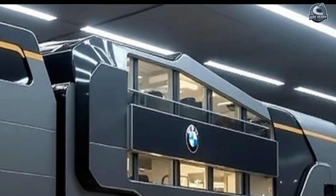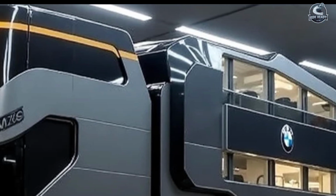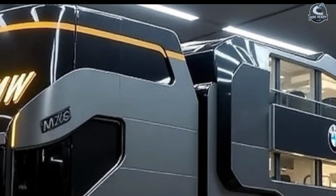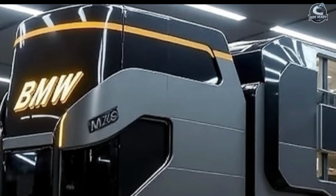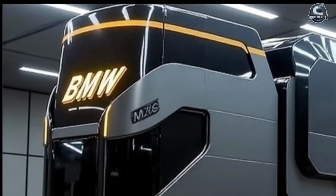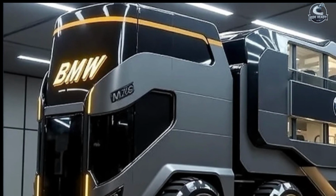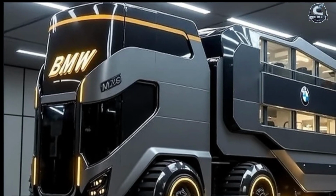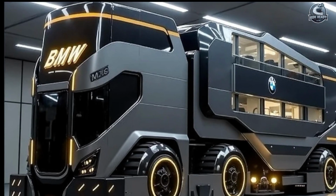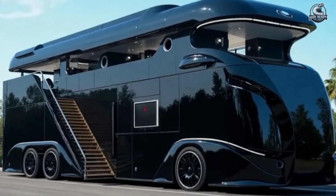With the 2026 BMW Motorhome, we're not just talking about luxury, we're talking about redefining what it means to live and travel. It's sleek, it's smart, it's sustainable, and it performs like no other vehicle in its class. Whether you're heading cross-country, living on the road, or just dreaming of a smarter future, this machine is designed to turn heads and raise expectations.